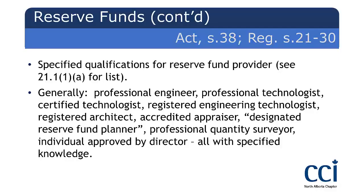Now, in regards to who can be a reserve fund provider, there's a lengthy list. That's actually the summary list. In our final regulations, they provided a lot more than they had in their first draft. That's the summary list. Read the lengthy version in the regulations. You'll find it between 21 and 30 as to who can do it. The main thing here is that the reserve funds need to be done by somebody who actually knows what they're doing.